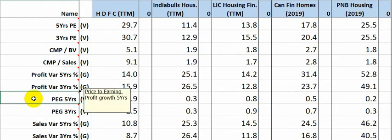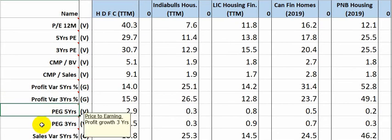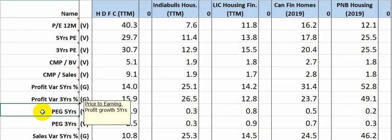Next, let us look at the price earnings growth rate. The price earnings growth rate is calculated by dividing price to earnings by the profit growth rate of 5 years and the profit growth rate of the last 3 years. This helps us understand the price to earnings that we are paying for the company. Is that high or low? For example, for HDFC we paid 40 times the earnings, as I mentioned earlier, and we are getting a growth in that earnings since the last 5 years of 14% and the last 3 years at the rate of 15%. So we can see that although we are paying 40 times, we are getting a growth rate in that earnings of 14%. So we will be able to recover our capital much faster.